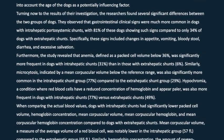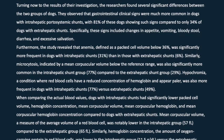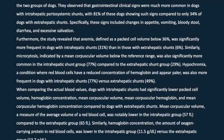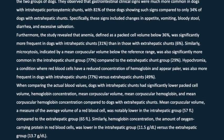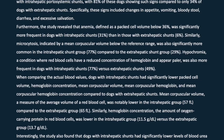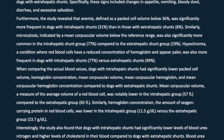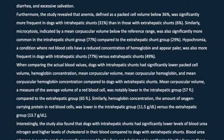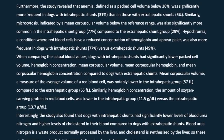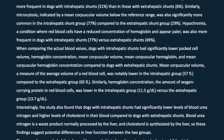Similarly, microcytosis, indicated by a mean corpuscular volume below the reference range, was also significantly more common in the intrahepatic shunt group, 77%, compared to the extrahepatic shunt group, 29%. Hypochromia, a condition where red blood cells have a reduced concentration of hemoglobin and appear paler, was also more frequent in dogs with intrahepatic shunts, 77%, versus extrahepatic shunts, 49%. When comparing the actual blood values, dogs with intrahepatic shunts had significantly lower packed cell volume, hemoglobin concentration, mean corpuscular volume, mean corpuscular hemoglobin, and mean corpuscular hemoglobin concentration compared to dogs with extrahepatic shunts.